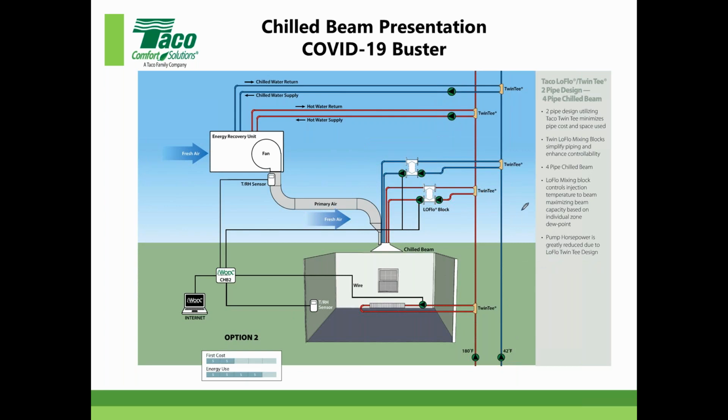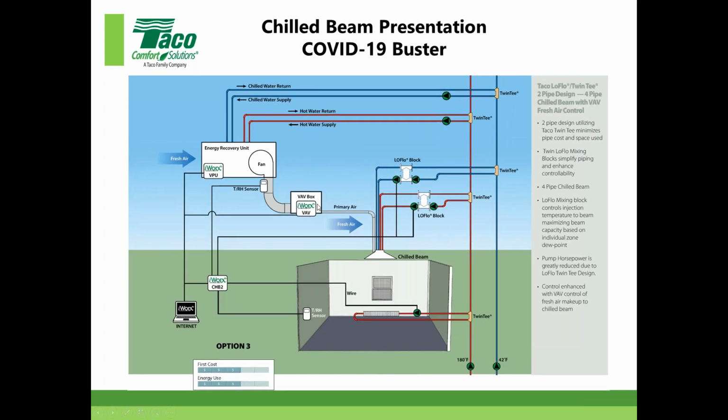Instead of having a constant flow primary air, we add a variable air volume box. And by putting in a variable air volume box, we now have created variable airflow on the primary air side. So we actually modulate the primary air on a per space basis, depending on several characteristics. And we know that we can modulate the primary air from 100% airflow down to about 40% airflow. And that's how we set up our VAV boxes.